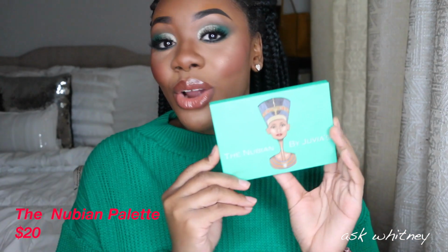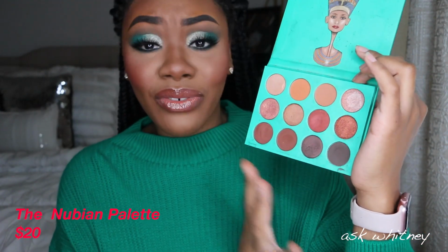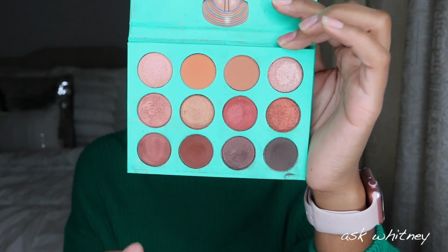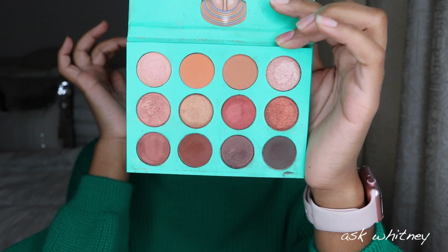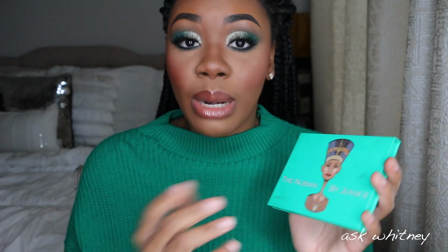Okay, so let's start off with where it all began, the original Nubian palette. So this is what the palette looks like. I personally feel like this is a must-have. It has every single shade that you could possibly need to get an everyday eye done. You have some nice transition shades here. You have some deeper colors to give a nice deeper outer V type shade. You have plenty of beautiful shimmer shades. You can use this palette for an everyday look. You can play it up for nighttime.